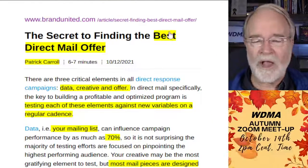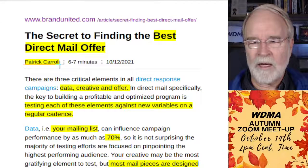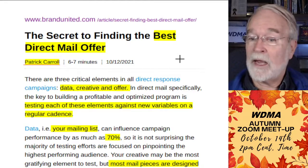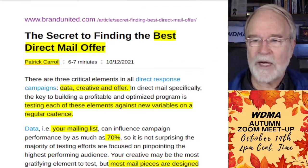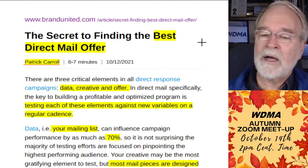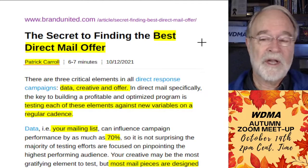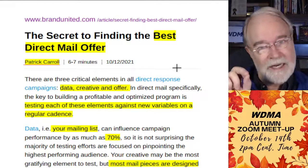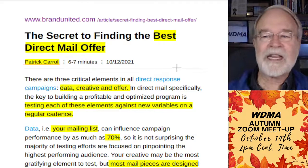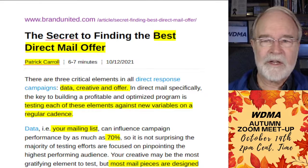Okay, now the last article I wanted to get to is really, really excellent by Patrick Carroll from Sequel up in Minnesota. And I better confirm that. Yeah, Sequel Response. Okay. And I love this. This is one of the best articles I've run across in ages because it emphasizes two things. It emphasizes testing, that the secret to finding the best offer is testing. The secret is not a secret, okay?